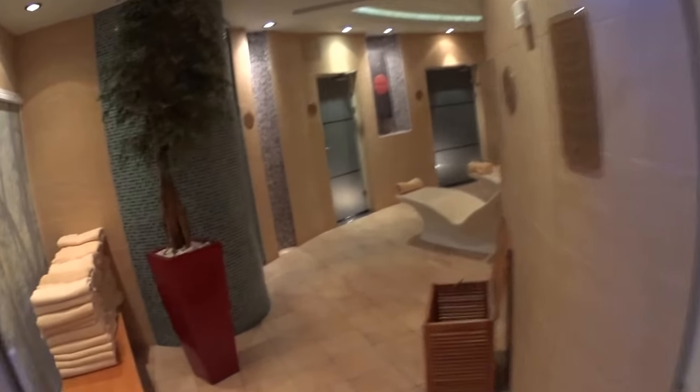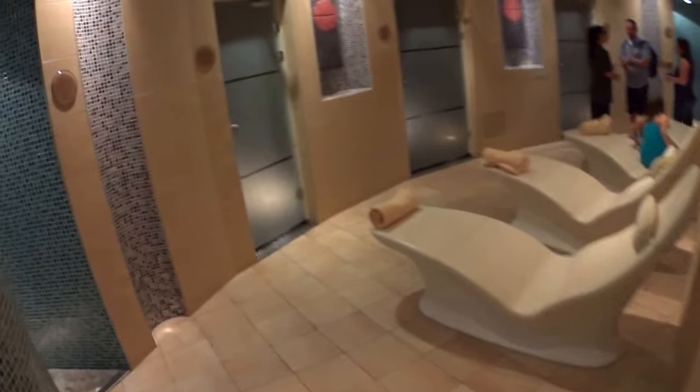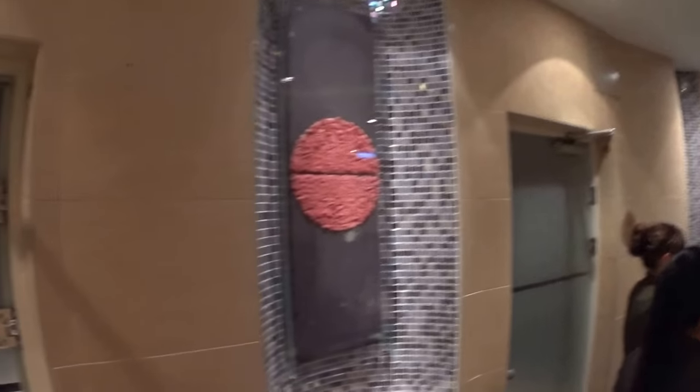Right, this is the thermal suite, which is I believe a pay area. We have the hot beds and various showers in here as well. Rain shower, steam chamber, dry heat chamber. There's another steam chamber as well.